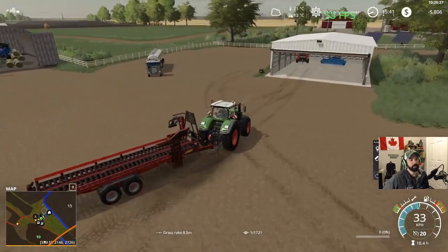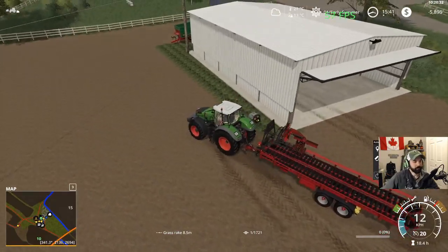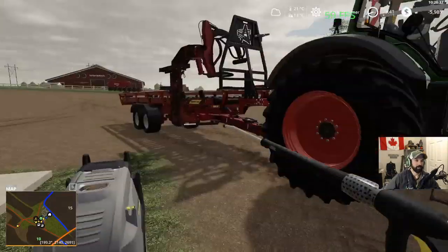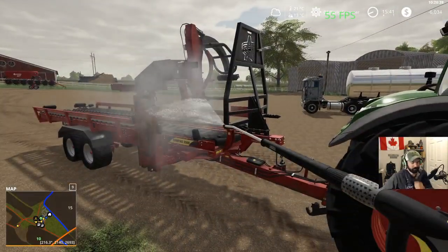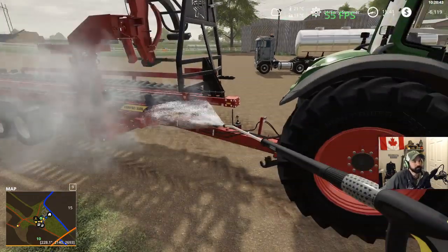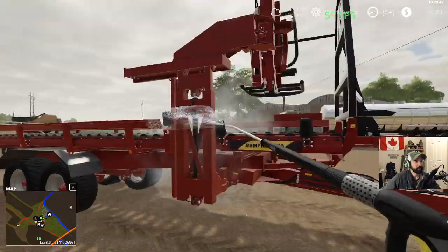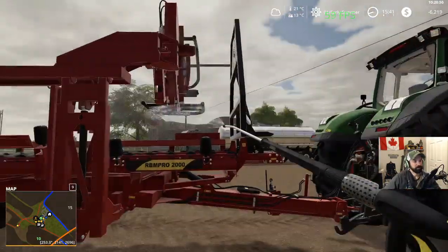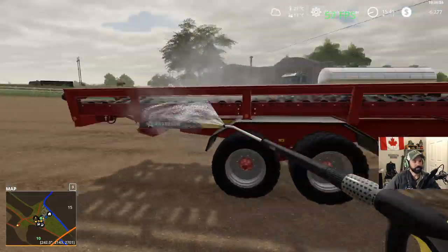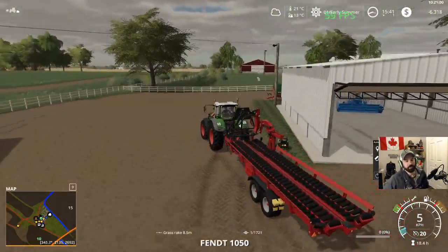Let's wash this bale wagon. It's funny, there's actually some fermenting silos I've seen now too, which is super cool. But again, you need the global company mod again. It's a bit of a pain, but whatever. If only it were that easy to wash things off in real life. Good. Let's put this away in here as well.